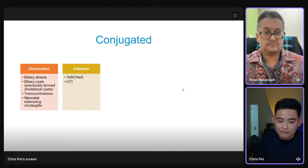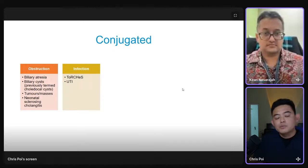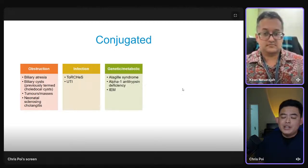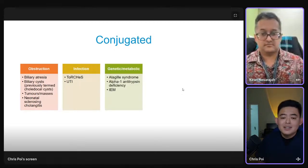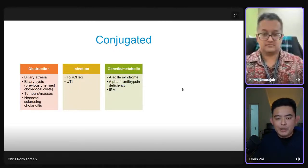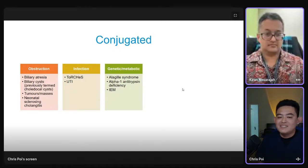Second one would be your infection. Is the child septic? Is there a tortuous infection? Could there be a possible UTI? And that's why you send for your urine FEME. The next one would be genetic or metabolic causes. I just want to go astray for a little while to talk about Alagille syndrome.